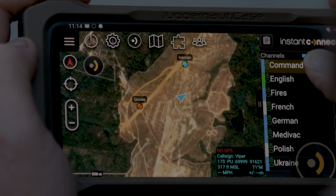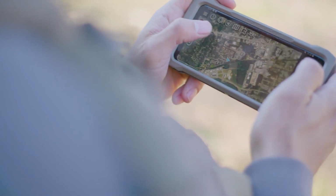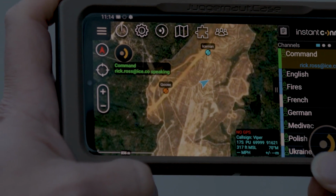Instant Connect's ATAK voice plugin has been a key feature that a lot of unit members have asked for. What they don't want to do is have to bounce from apps to key radios. They want to be able to have everything in one specific pane of glass. The Instant Connect plugin places an overlay over their map so we can have all the features that ICE brings you.